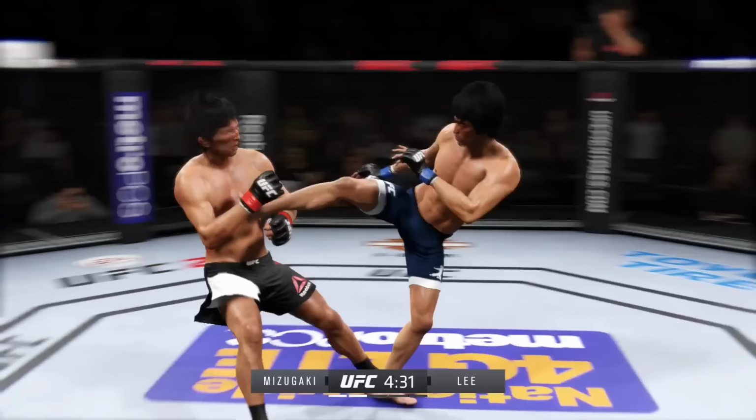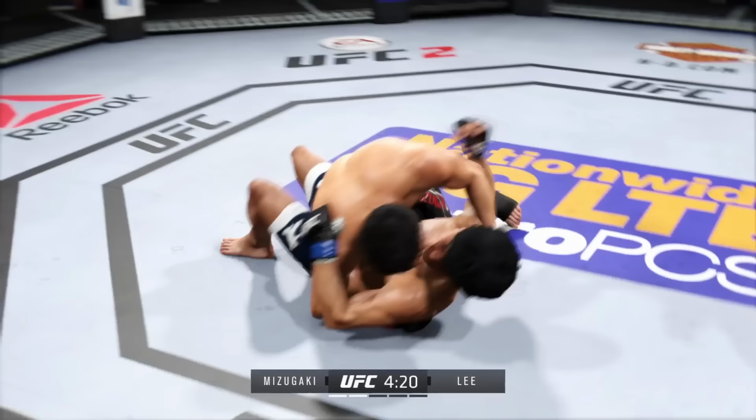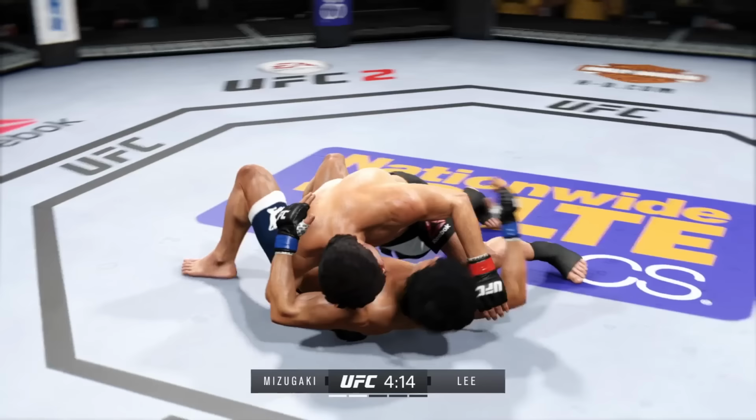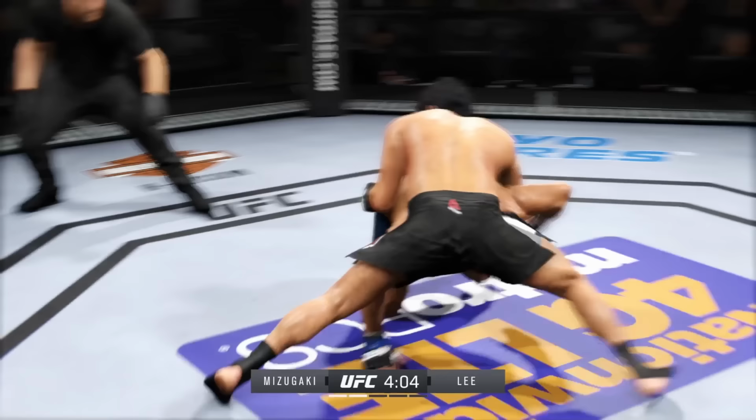Oh! That's a big hook. Nice takedown. The elbow. He got tagged there. I need you to scramble. Scramble. Let's go. Let's work. Get to those feet.